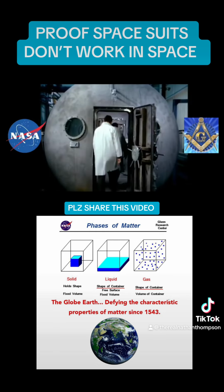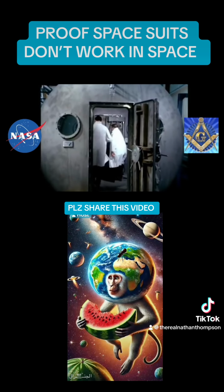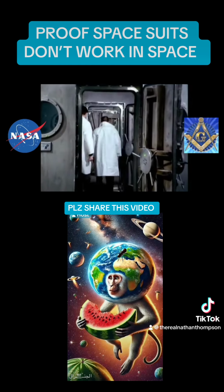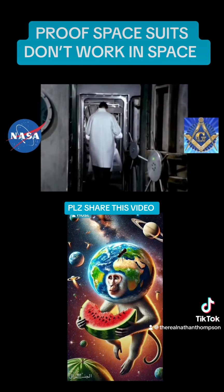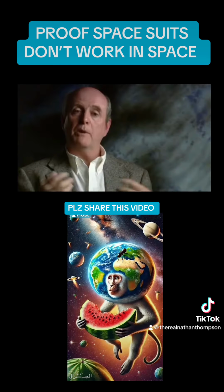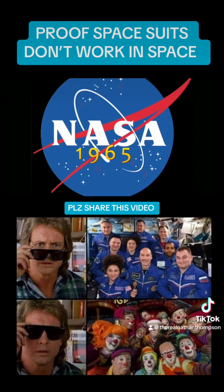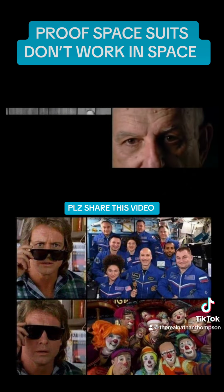But the ultimate and most dangerous test was a huge, specially constructed vacuum chamber. They were able to pull all the air out to create a big vacuum. That way we could test our suits to make sure there was no leakage. One such test narrowly avoided disaster.